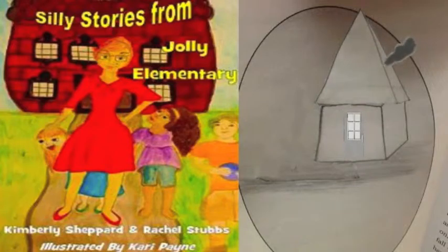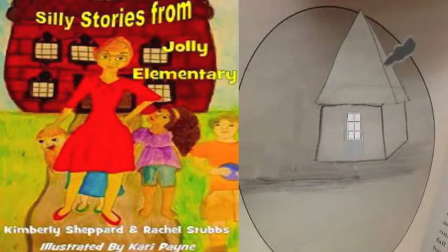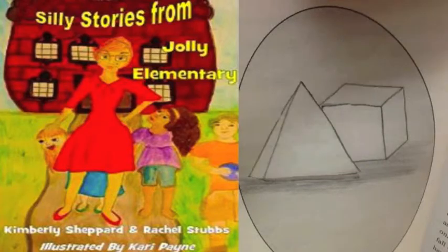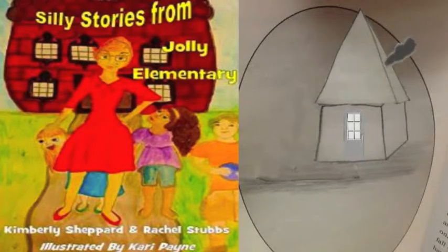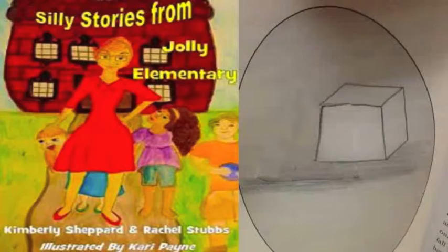Cornelia was very quick to explain. Well, I haven't figured that part out yet, but I know there must be a way if I think hard enough. I can completely see Cornelia becoming an engineer when she grows up because she sees the world and the shapes in it with a different eye. Again, another great example of why I love being principal of Jolly Elementary.